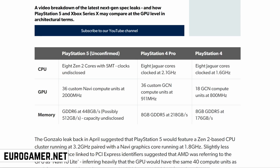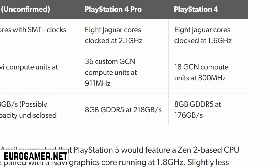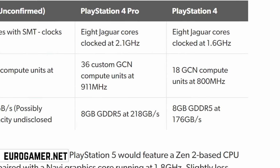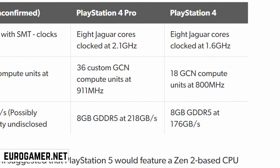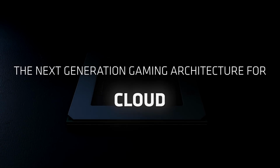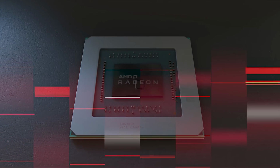compute units that will deliver 9.2 teraflops, and this can be compared to the PlayStation 4 Pro and its 36 GCN compute units that deliver a total of 4.2 teraflops, or the regular PlayStation 4 which has 1.84 teraflops. Now something to have in mind here is that Navi teraflops deliver better performance than the GCN teraflops, which makes the whole comparison a bit more difficult.